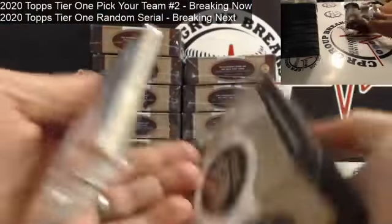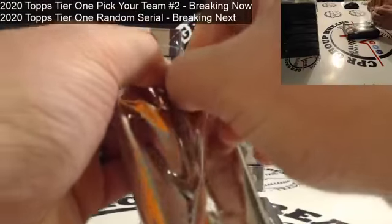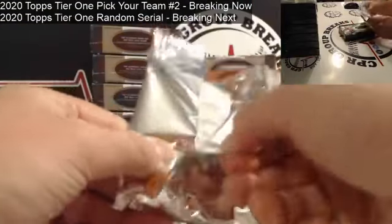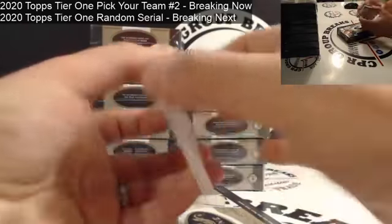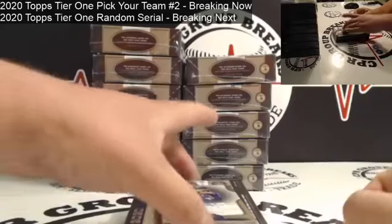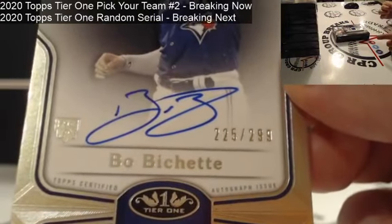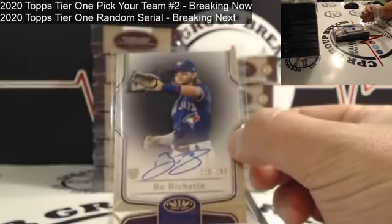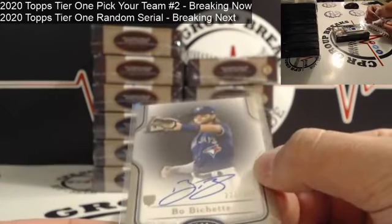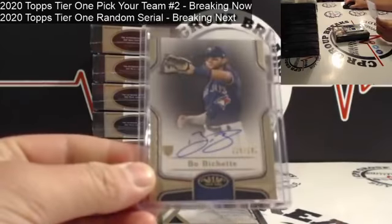Box number one. They're in that pack. Haven't had a redemption in two cases, so we're due for a redemption just to make it obnoxious. And we're going to start with a good one. Bo Bichette, 225/299, so going to the 5 spot, which is Mr. Roto himself. So, nice one to start in box number 1.